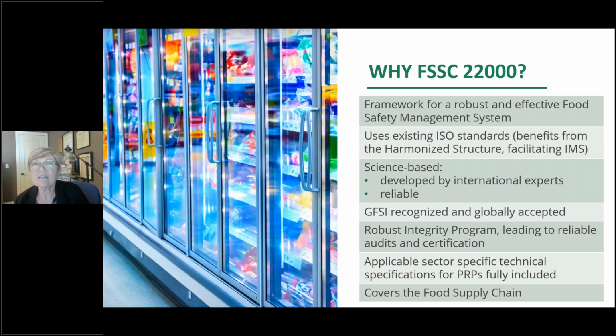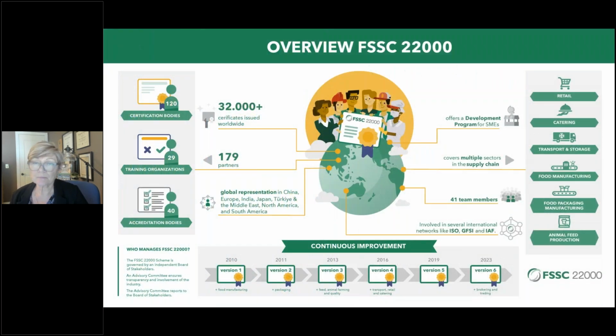FSSC is recognized by the GFSI, which adds additional value to having that ISO management system basis. And through our governance, we have a robust integrity program. That's a way of working with our licensed partners and certification bodies to ensure the security of our certification, providing a consensus around all certifications all over the world. We cover the food supply chain by virtue of the prerequisite programs, which are specified through the ISO management system.